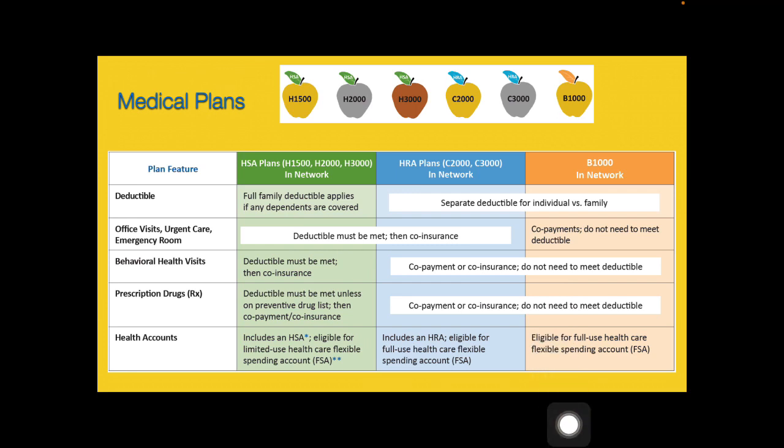The B1000 plan is a traditional PPO plan where there is a copayment. You would pay a $30 copayment for a regular doctor's visit and then a $50 copay for any specialist visit.